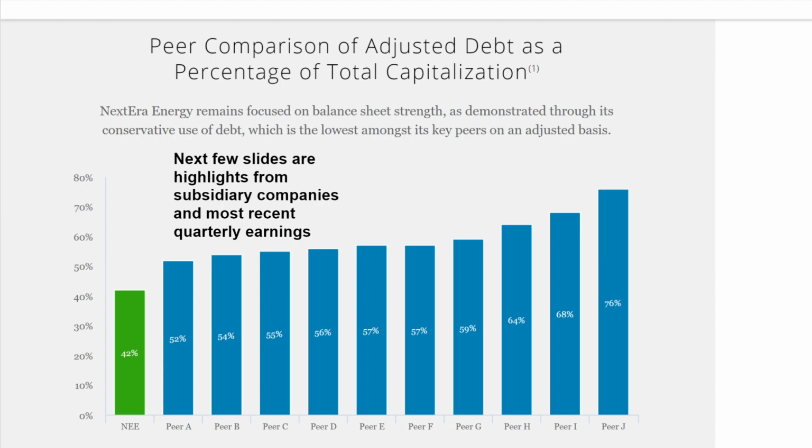And this is the thing I was talking about: adjusted debt as a percentage of total capitalization. I mentioned it briefly a second ago, and you see that NEE is at 42%. It didn't give us the names of any of the other companies. I could do the research and figure out if this is entirely accurate, but I'm going to trust them on this. It's saying it's lowest among its key peers on an adjusted basis. Now, key peers, they probably could have just picked anyone for this graph, so definitely take this chart with a grain of salt. But it's a good chart and a good highlight to pay attention to.